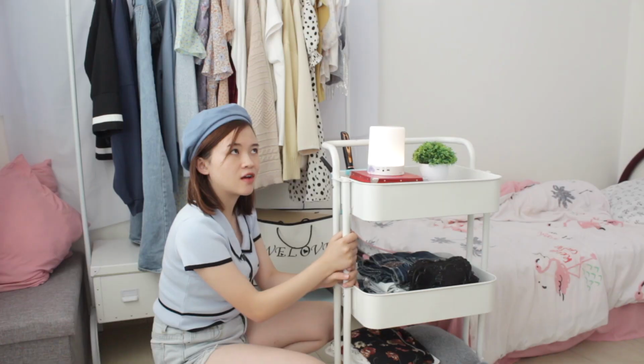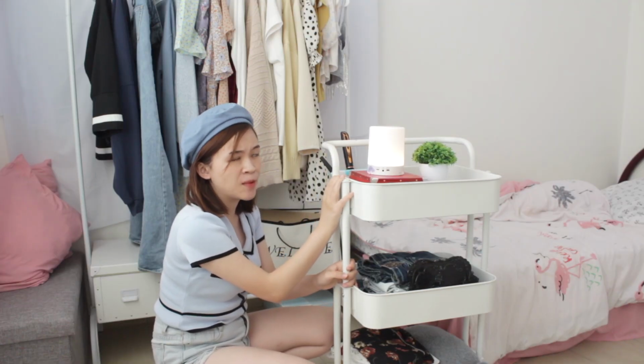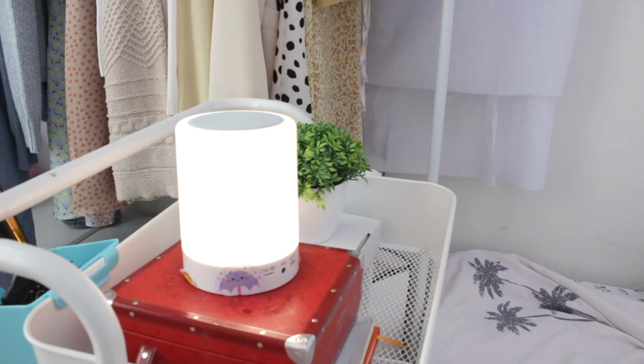I used to keep a lot of skincare stuff over here if you watched my previous videos, but it just got a little bit way too messy, so I kind of changed the purpose of this trolley. So let's start from the top.